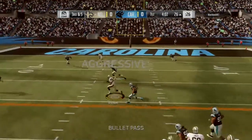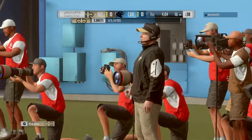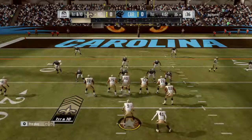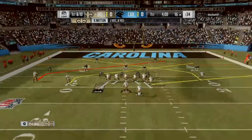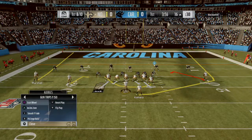Shotgun now for Breeze. And that's complete. It's Watson. And he picks up the first down yardage as he takes it down to the 16. And that'll get him the first down as they get 9 yards out of that quick slant.